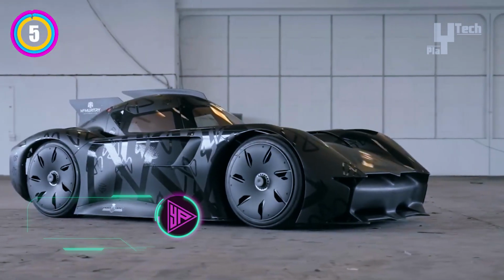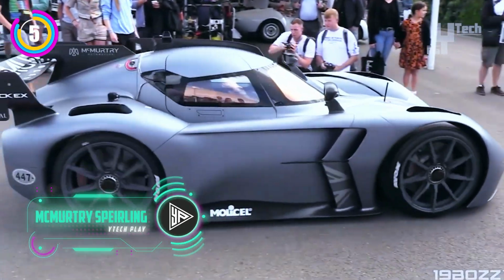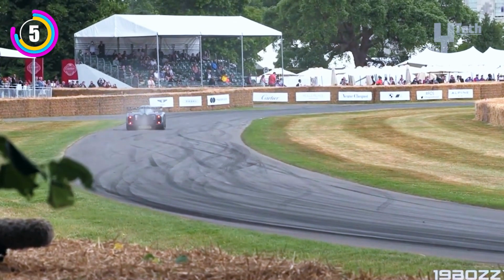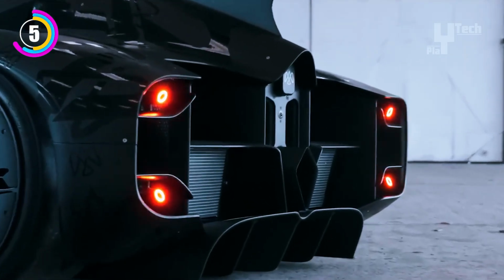The futuristic McMurtry Spearling single-seater car has an incredible 1,000 horsepower. This powerful vehicle bears a resemblance to the classic Batmobile, but it outperforms it in terms of performance. Despite its small size, its gull-wing-style door provides enough room underneath for a driver over 6 feet tall.